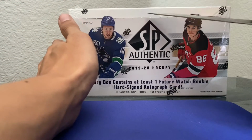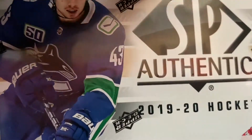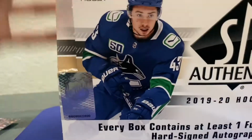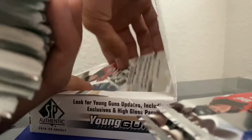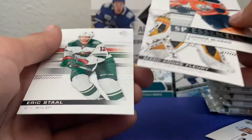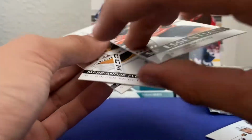All right, let's get on to this 2019-20 SP Authentic box. Let's see, where should I cut this? It's right across there. Yeah, right. Strome, Matthew Tkachuk. Oh, SP Essentials Connor McDavid. That seems like a pretty good card. Oh, shit. Okay. Take that.